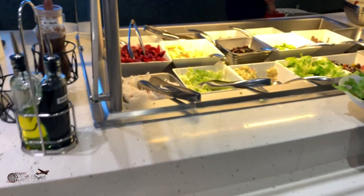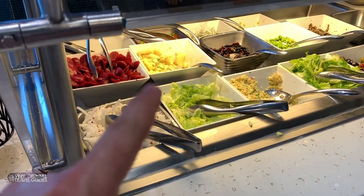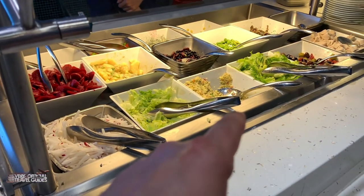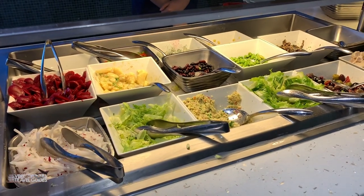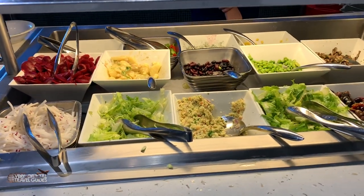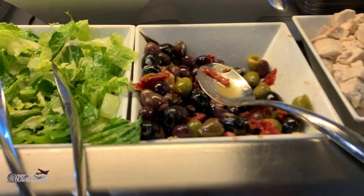And over here, the salad bar begins, which is a very excellent selection. And I kind of like that the containers are a little bit smaller, so it just feels finer. The beets and couscous and beans and lima beans. These olives were fantastic.